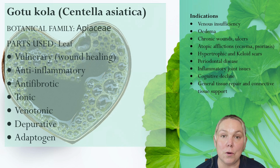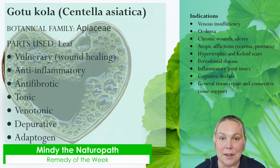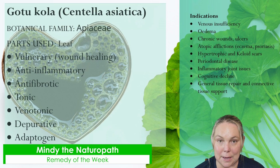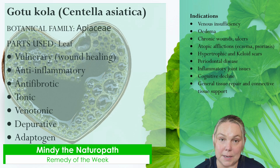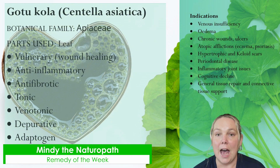I use it for chronic wounds like ulcers, diabetic ulcers in particular, MRSA. It is a great adjunct for that one, clearing infections like staph out of wounds. It can be really great at healing up the tissue so that it's able to regenerate and heal. I use it for keloid scars and hypertrophic scarring as well. Inflammatory joint tissues, in some cases I will use Gotu Kola to help with that inflammation.